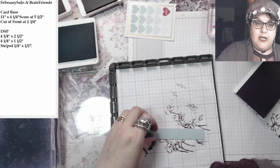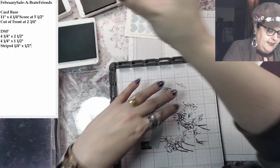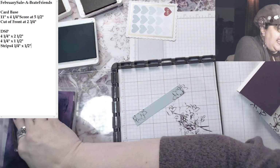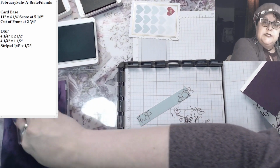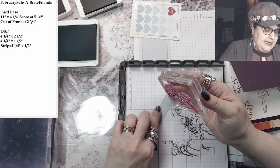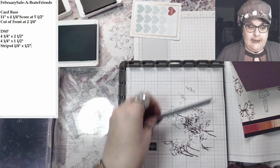So now, while I still have it, I am actually going to add that flower. So I'm going to add it in the Rich Raspberry. And now let's do our Bermuda Bay. So let's add a Bermuda Bay on there.